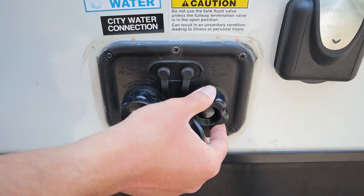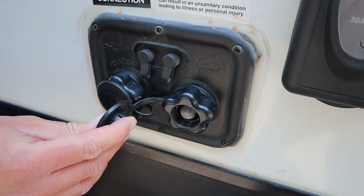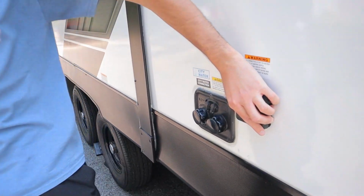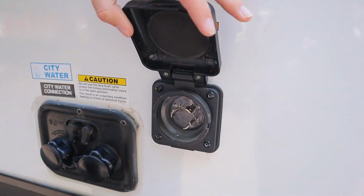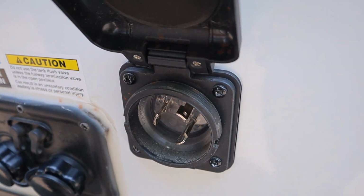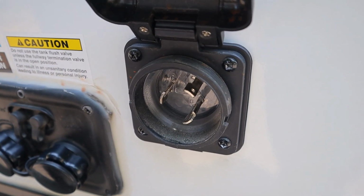Next to that, you have your tank flush valve. You won't have to worry about this. It just helps us sanitize the tanks for the next customer. Next to that, we have our power cord connector. So you're going to take the 30 amp power cord and you're just going to hook it up in here, hook up the other end at the post at your campsite, and then you have all of your electrical.